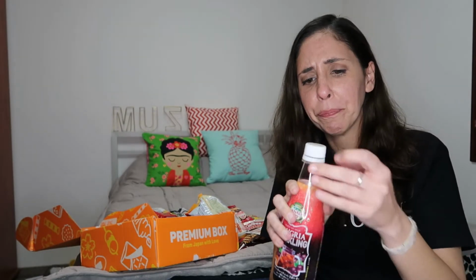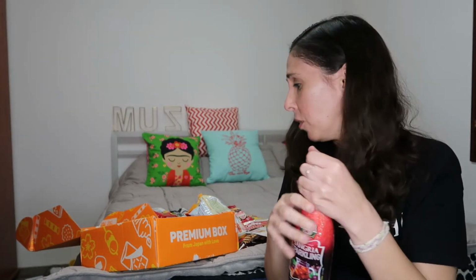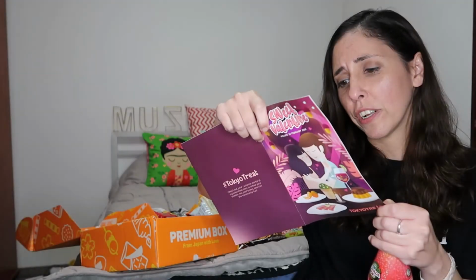Very fruity, non-alcoholic, I think. Grape juice and sangria flavoring. Okay, so this is why I like it. It's grape juice. I love grape juice. Show me somebody that doesn't like grape juice.